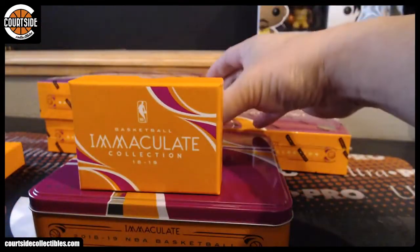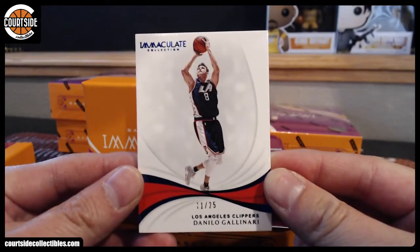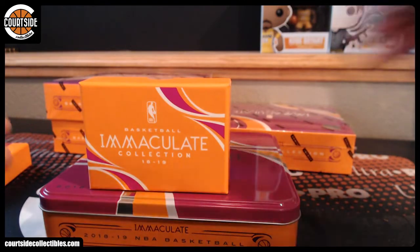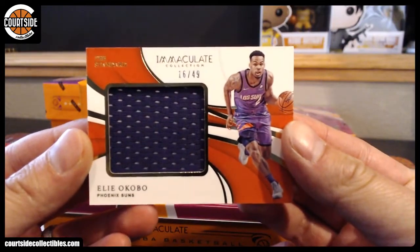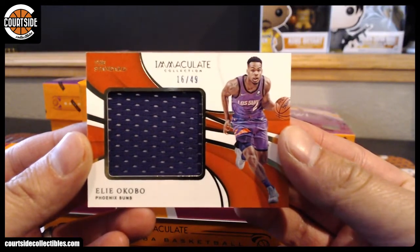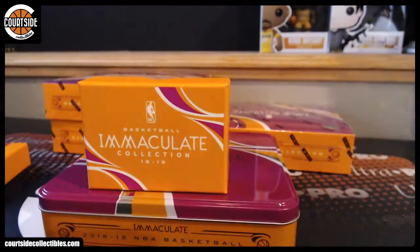All right. First up, we got Danilo Gallinari at a 25 for the Clippers. That is Gars. Gars 15. Put the autos. All right, we got Eli Okobo. Ooh, that is nasty. At 49 for the Phoenix Suns. That is D-Seal. That is nasty.